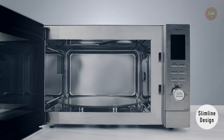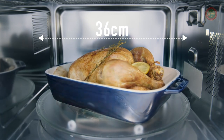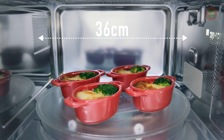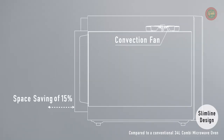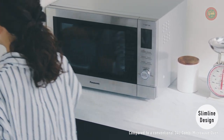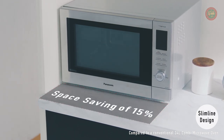Until now, microwave ovens have been bulkier than they need to be. A whole chicken or a 36-centimetre wide dish will fit into your Panasonic oven. Panasonic has moved the fan from the rear of the oven to the top, so large capacity ovens have a much smaller footprint and can fit anywhere. With Panasonic, you can now do more cooking in less space. Compact ovens for the 21st century from Panasonic.